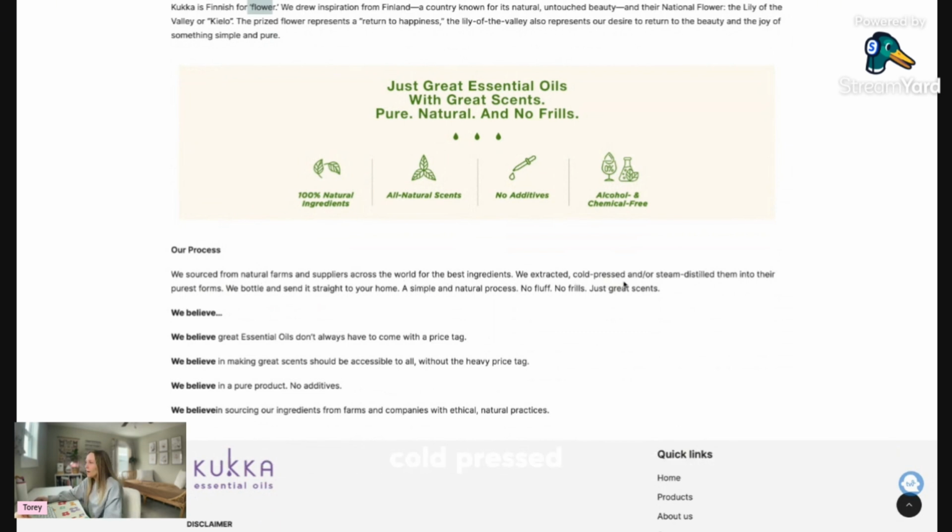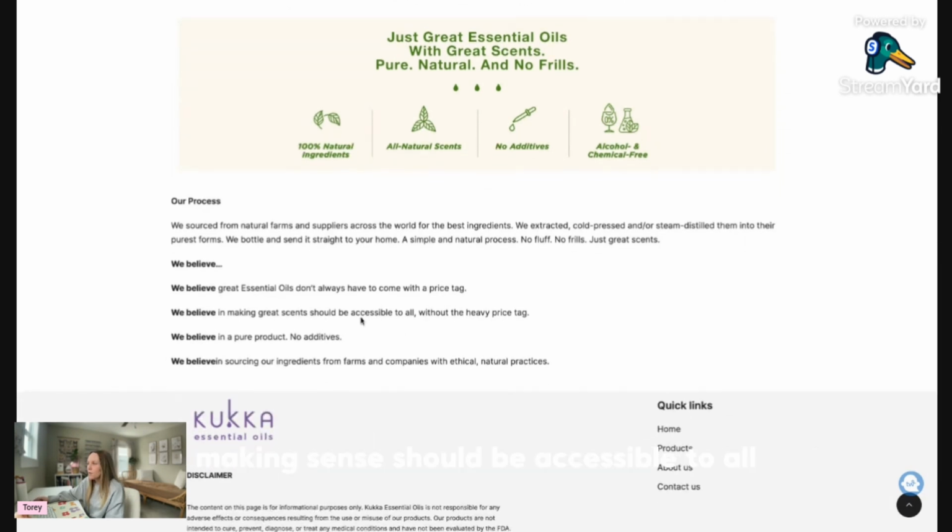We extracted, cold pressed, and or steam distilled them into the purest form. We bottle and send it straight to your home. A simple, natural, no fluff, no frills, just great scents. We believe great essential oils don't have to come with a price tag. Making essential oils should be accessible to all without the heavy price tag.